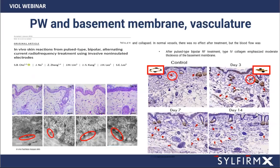So this in vivo study demonstrated that pulse wave mode using SYLFIRM X selectively destroyed pathogenic vessels without impacting the normal blood vessel morphology and type 4 collagen, which supports the results we see clinically with improved diffuse erythema.